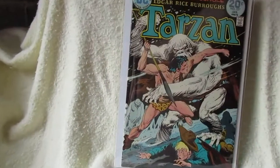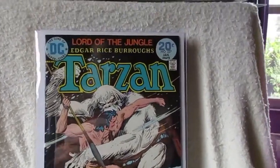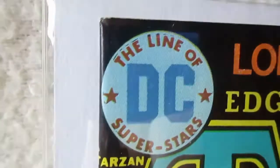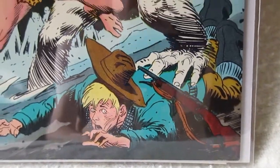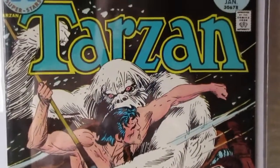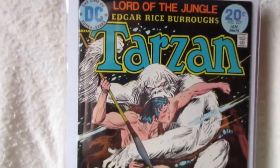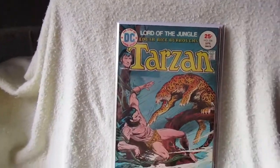Beautiful, stunning copy. Another favorite of mine, number 227. My first copy of this little gem came from a sealed 3-pack that we used to be able to get back in the day for 59 cents or something like that. It had three books in it, and you got a discount of a penny when you bought a 3-pack. Most of those books were either title stripped or had the covers removed completely. This was one of the books that I was able to get cover and all.